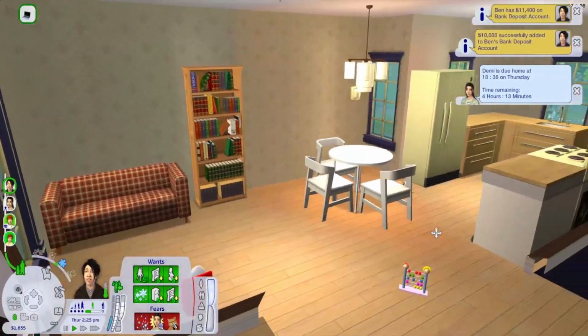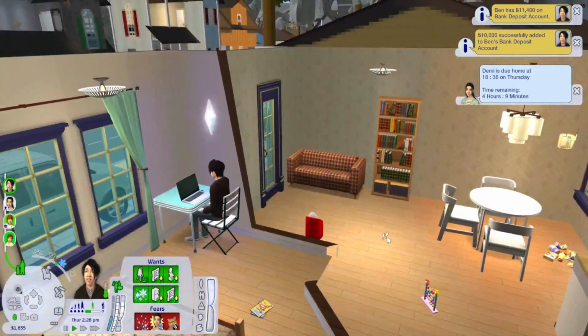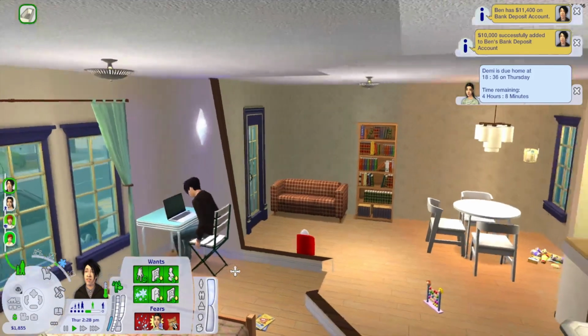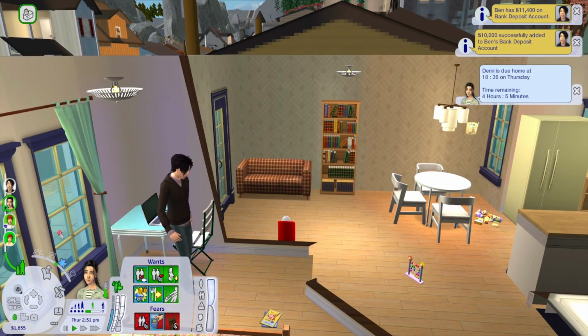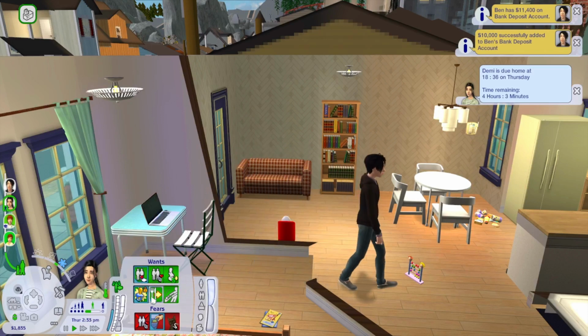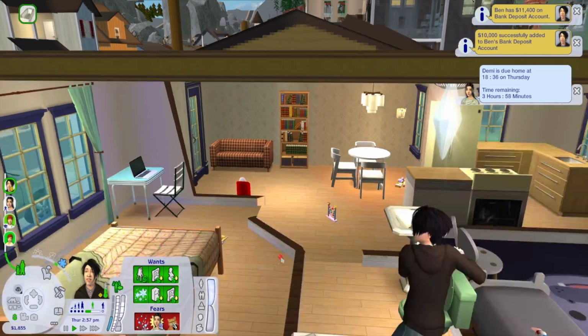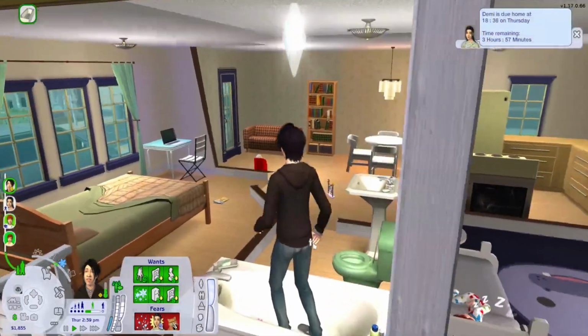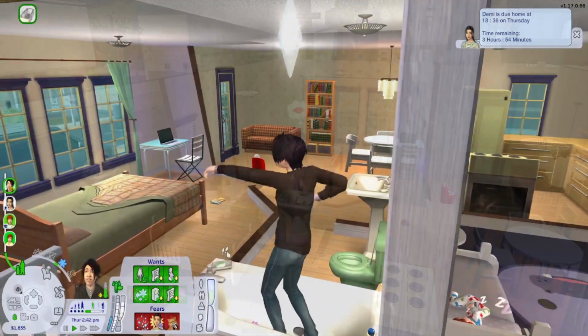All right. Now I'm hoping either he gets another want to roll the want to make a wish, or Demi does when she gets home. She's wanting to go out on a date. Ben, really? You're a fortune sim. Why are you playing in the tub?